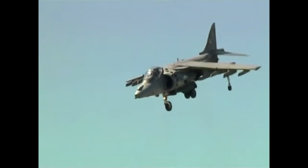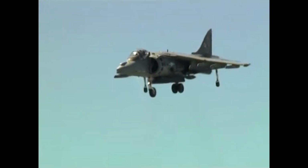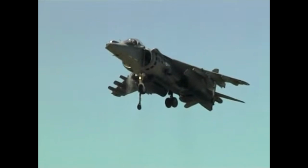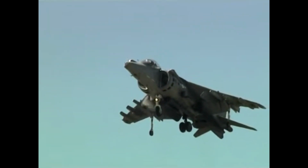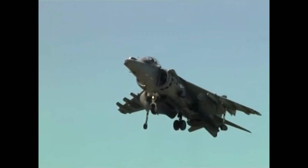Reflecting the increased pace of operations, RAF Harrier GR7As saw a large increase in munitions used. The Harriers used mainly CRV7 rockets and laser-guided bombs for supporting ground forces since July 2006.